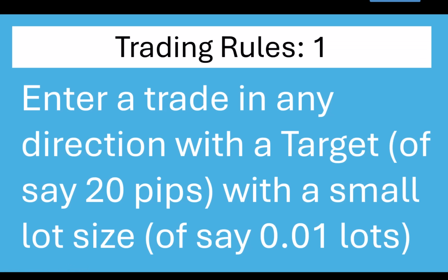And let's go through the trading rules of this trading strategy. Rule number 1 is enter a trade in any direction with a target of, let's say, 20 pips, and with a small lot size of, let's say, 0.01. So you basically enter a trade in any direction and you give it a target, and we'll see the settings of the EA require that to happen.